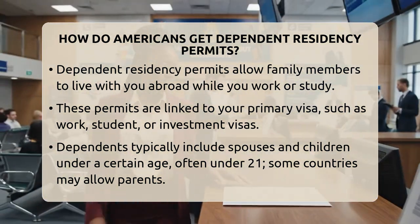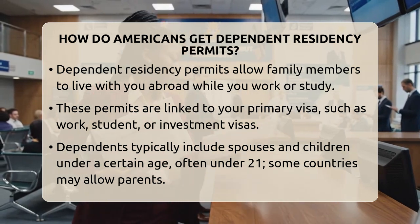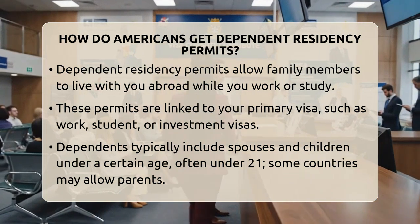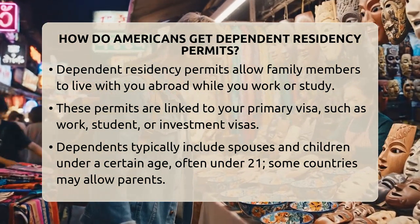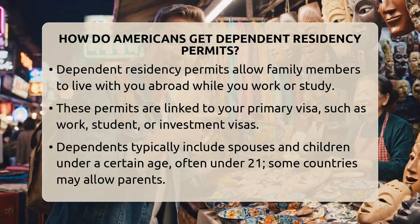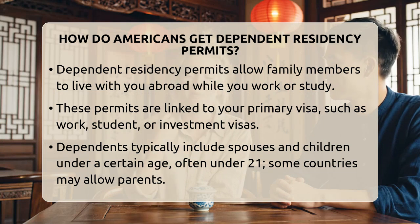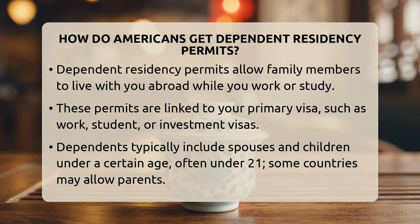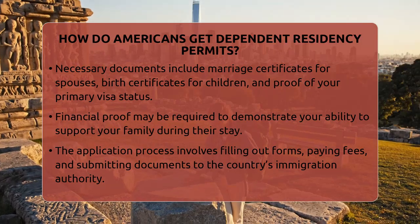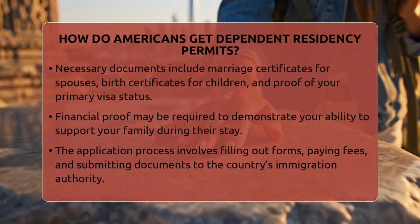Let's break it down. First, dependent residency permits are linked to your primary visa. So, if you have a work visa, student visa, or investment visa, your family members can apply for a dependent visa based on that. Each country has its own rules, but generally, dependents include spouses and children under a certain age, often under 21. Some countries also allow parents to join, but that depends on specific rules.